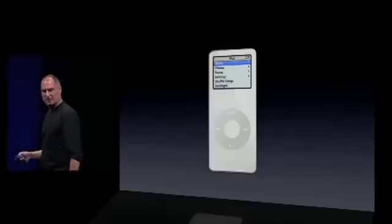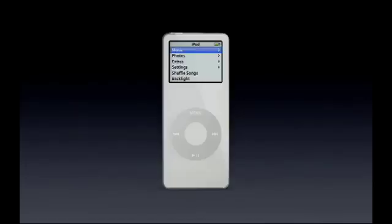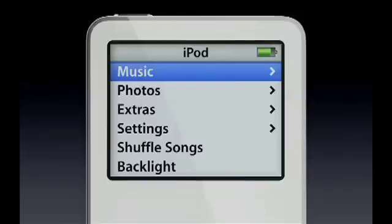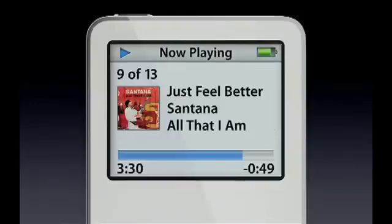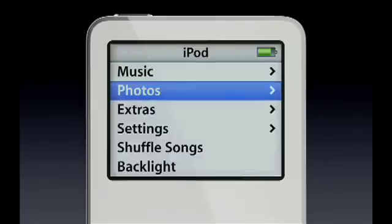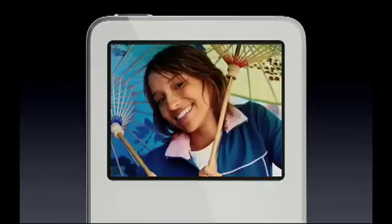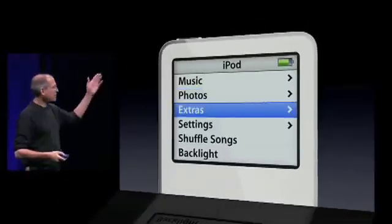So, first thing is, it's got that 30-pin dock connector like the iPod and the iPod mini, and so it plugs in to the entire universe of iPod accessories. And again, a gorgeous color screen, and music's the most important thing. But we've added some other things beyond just music. We've added photos. So you can have your whole photo library, up to 25,000 photos, and the color screen is pretty nice, very high resolution. And we've added some great things in extras.